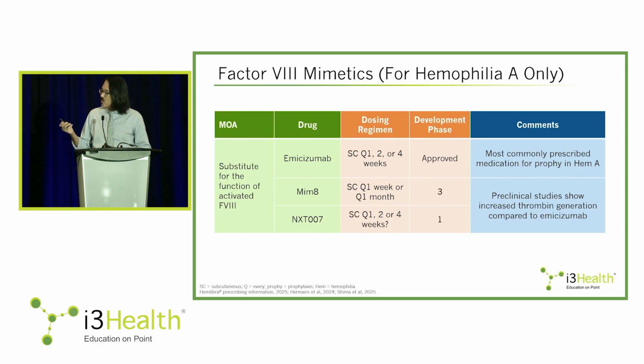But you can see, there's pretty good data from Emicizumab. We have really good long-term extension data in the United States, in South America and in Europe. It's the most commonly prescribed medication for a reason. It's given subcutaneously, either weekly, bi-weekly, or every 4 weeks. And so certainly it has replaced most of the standard half-life, previous generation extended half-life products as the gold standard for management. And right now we have some good preclinical data, and we'll talk about this.